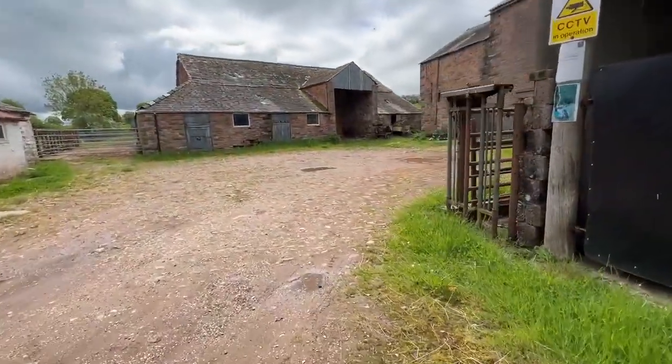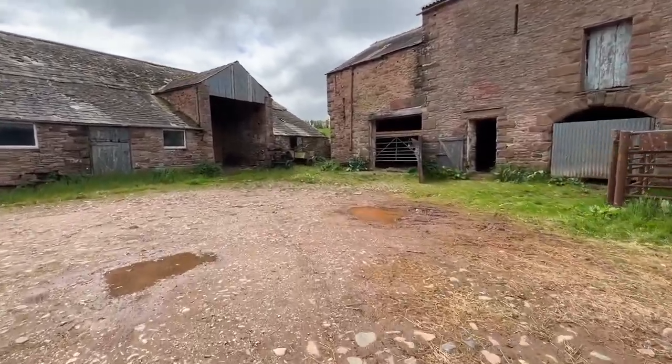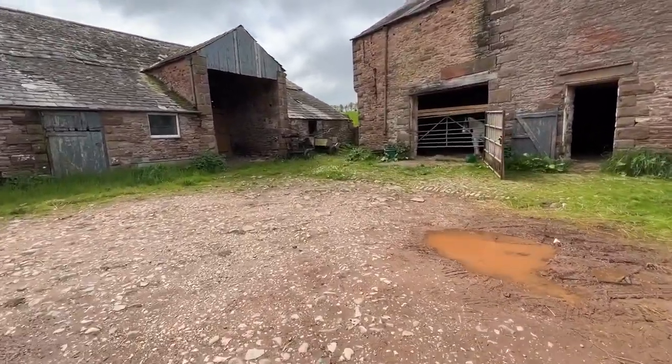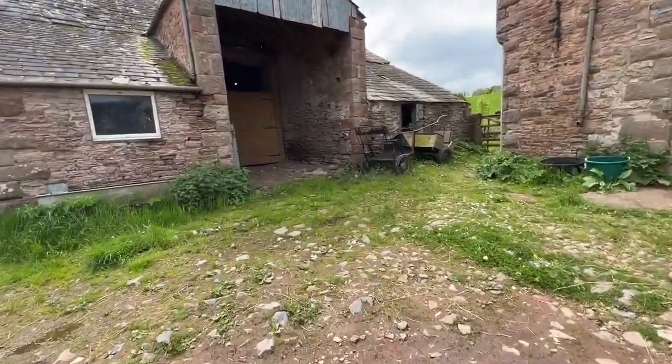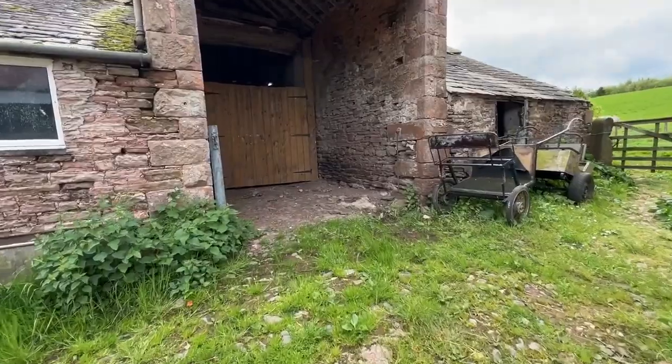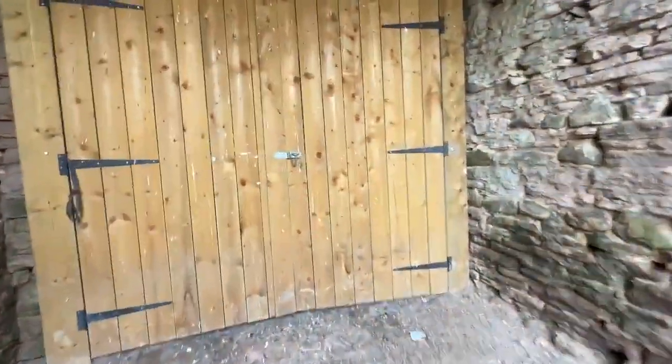Now, before I go into the house, and the house is a bit dark, it needs full renovations from top to bottom, so you now have to consider that. But I think it could be made habitable very, very quickly, so that you can then focus your attentions on the rest of the development opportunity in hand.